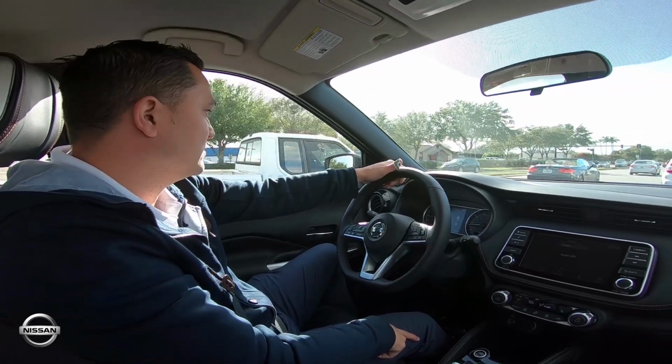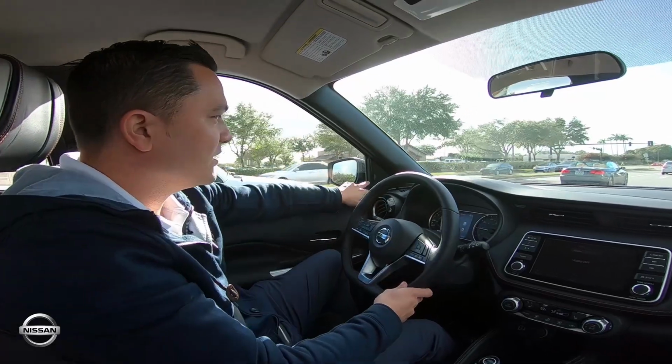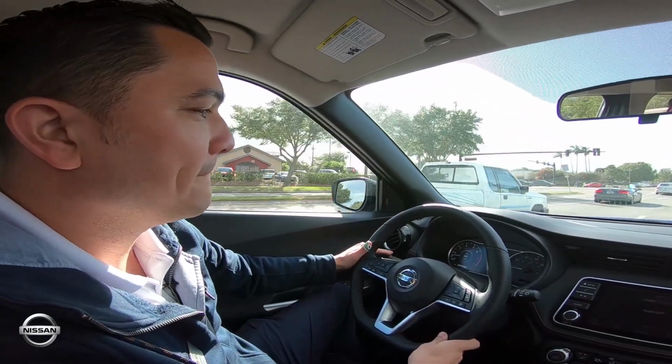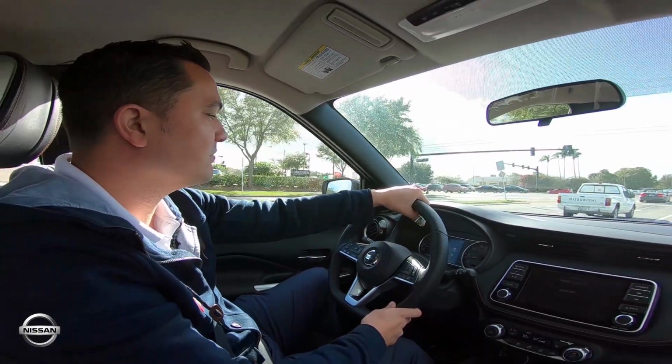And here we go. Let's see if I can show you that blind spot monitoring. Look at that. If I put my turn signal on, you hear that nice beeping to let you know that you can't make that turn.